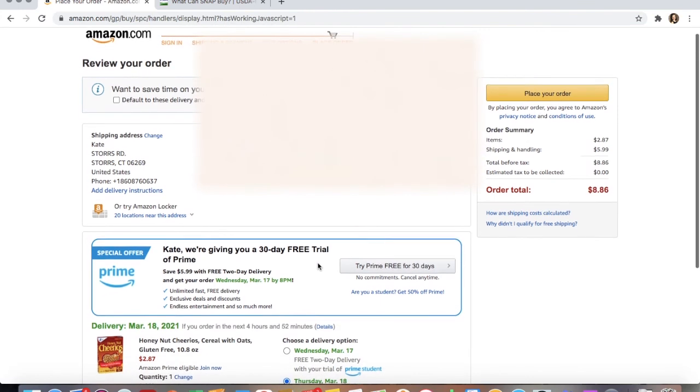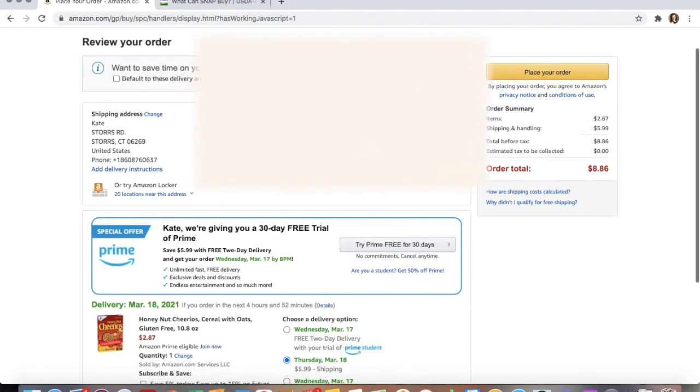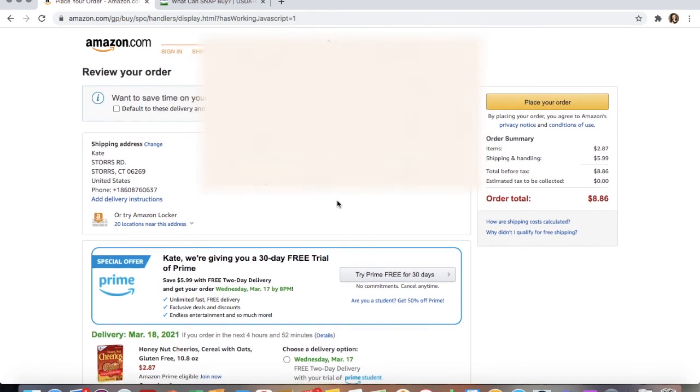And then you'll see here you can review your order, and like I said, you would choose your EBT card and that would show up and cover everything besides shipping cost or foods that did not fall under the SNAP benefits.